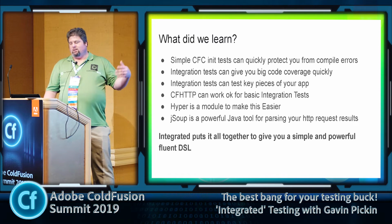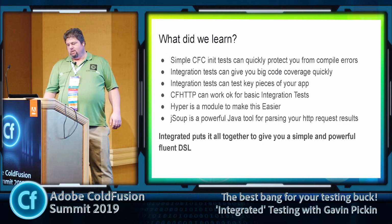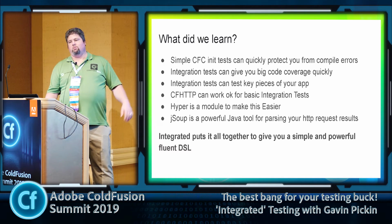Modules make that a little easier too, so you can use them instead of the CFHTTP. And then JSoup, you can integrate that. It works pretty good. It's just, why do more work than you have to, right? And like I said, integrated puts it all together to make it even easier for you.